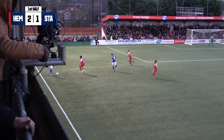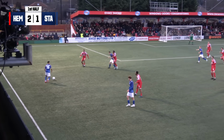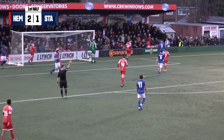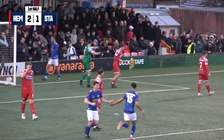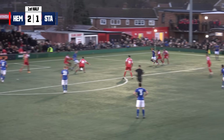Brown out to Hutchinson, he cuts inside again. He's really been the brightest spark of the St Albans City side. And he receives it again. What a ball that is with the outside of his right foot into Hoddle, who plays it across. And Roberts, looks like he sliced it a little bit, but was still in the right place at the right time. I mean, Bradley Roberts facing his own goal, dangerous clearance, did the right thing, but just gives that risk of conceding an own goal.